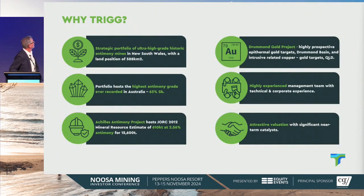There we are. Okay. So why Trigg? Really, we've managed to move very quickly into New South Wales, and we've acquired some fantastic assets. And it's those assets that I'm really here to discuss today. I'll try and make up some time quickly because of the button issue.